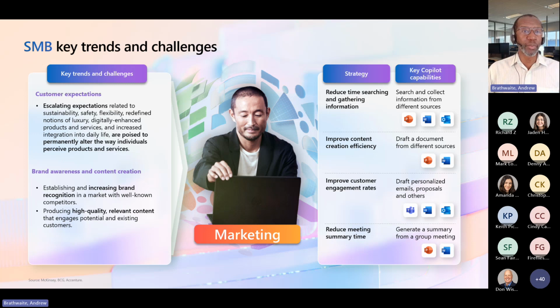Escalating expectations related to sustainability and safety and some of these other things. These are things that are poised to permanently change how marketers do their marketing. So customer expectations, presenting some challenges, brand awareness, and content creation. Some new challenges coming up there. All right, so are there ways that Copilot could help address these things? Without Copilot, things that you would need to address, Copilot can help you to do that more effectively, boosting productivity and creativity.